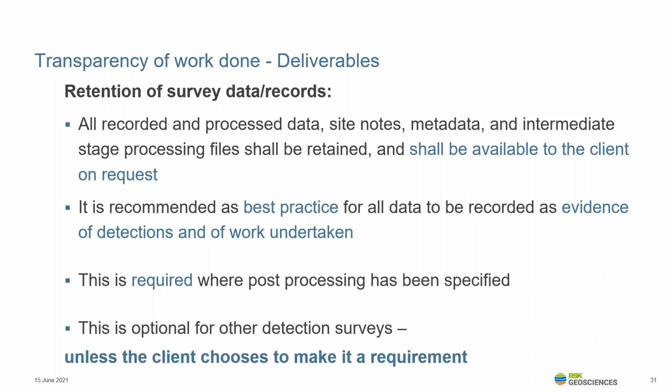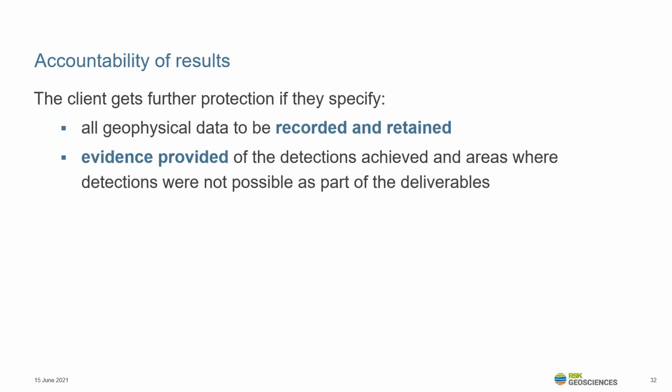Now, as I mentioned, a new update of PAS128 is due out later this year. One of the proposed changes is that it is made mandatory for all GPR data to be recorded. But what does that mean for clients? Well, it means it gives accountability of the results.